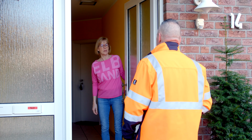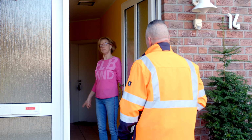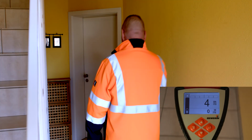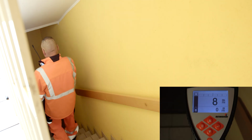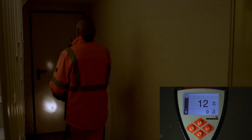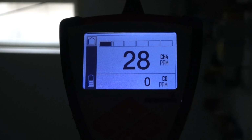If this is the case, there may be a hazard and immediate action is necessary. Under observation of the measured value, the building is entered. Since gas was found at the basement window during the inspection from the outside, the inspection is extended to the basement. With a gas concentration greater than 10 ppm, this is a gas finding. To ensure that the gas is entering the building from the outside, the source is searched for. This can be done with the same application structure.